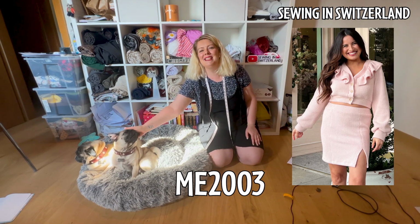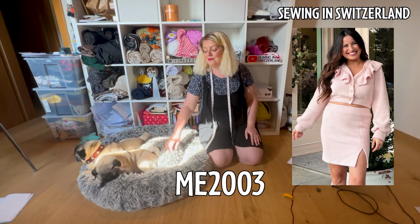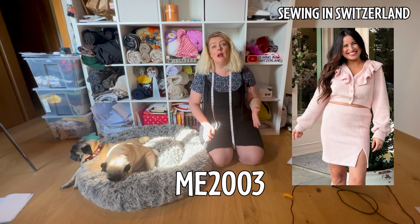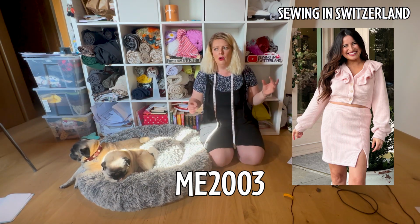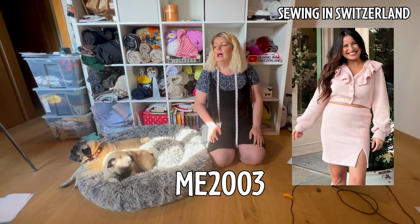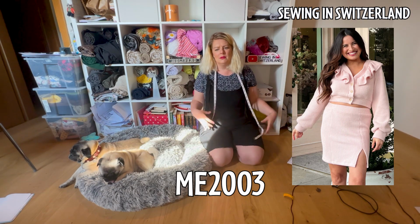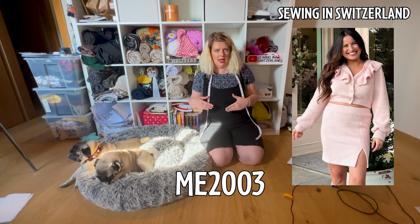So the next one in the pattern that's included is this cardigan. And this is really cool because I don't think there are enough cardigan patterns out there, genuinely, and not fun ones anyway. You've got the Marlon sweater, and there's a couple of other indie cardigan patterns, but you don't really see this kind of fun 90s shape like this one.